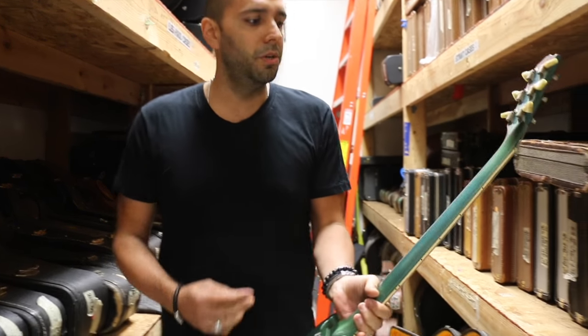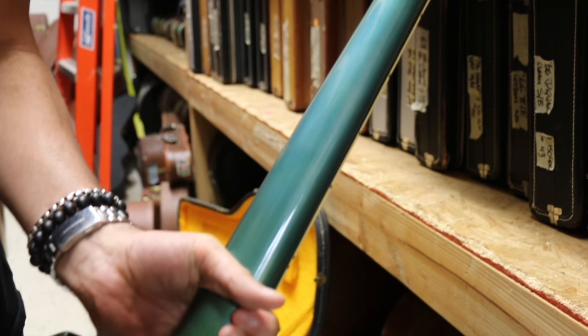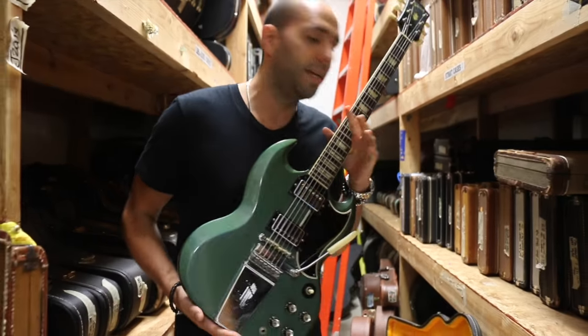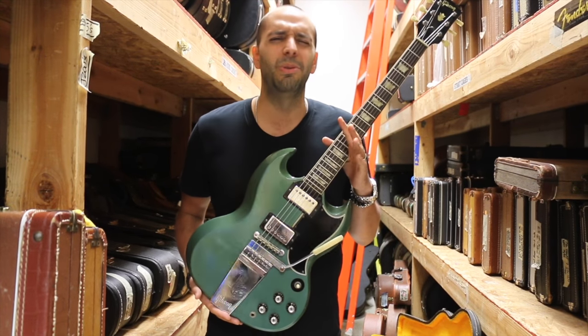Again, you can kind of see it more blue on the back of the neck where they played through some of the lacquer before it greened out. But man, this thing is clean and it's right and it's straight and it's got the right case, and let's go out front and plug it in. Déjà vu. I got new songs, don't worry.